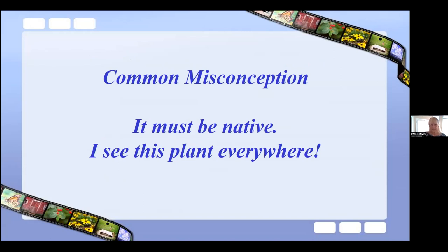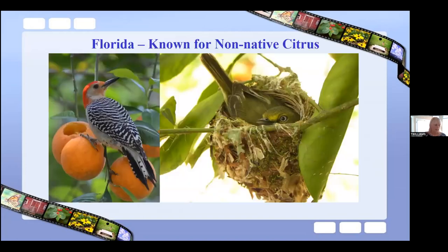Remember, common misconception: it must be native. I see it everywhere. Not necessarily. So although the Sunshine State is known for its citrus crops, citrus is not native to Florida. In fact, oranges were first brought to the New World in 1493 on the ships commanded by Christopher Columbus. And soon after that, by Spanish conquistadors who brought other citrus.